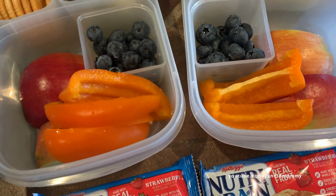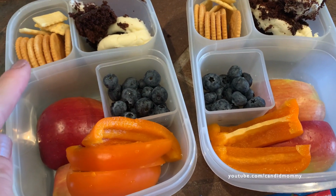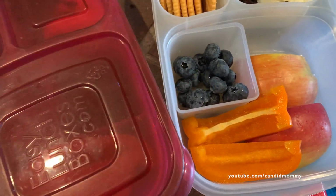So we've got peppers and apples and blueberries. So at least there's something good there. Some leftover birthday cake. We've got crackers and our Nutri Grain bar. We'll have something high protein for dinner. Anyway, that's what's in our lunches today.